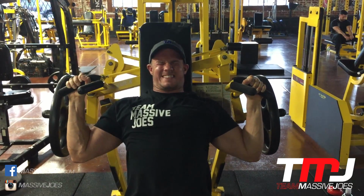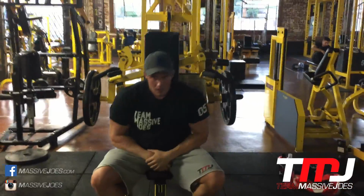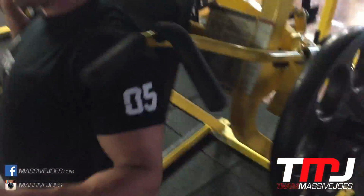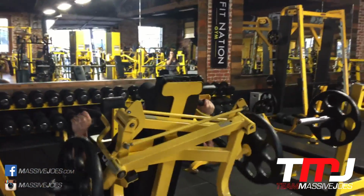But here, as you can see, I've only got one wheel on there, and the difference with this is it's not counterbalanced. So if you actually don't have any weight on there at all, it's like lifting probably 25 kilos or 50 pounds in each hand. And then when you start adding weight, you're adding to that 50 pounds.